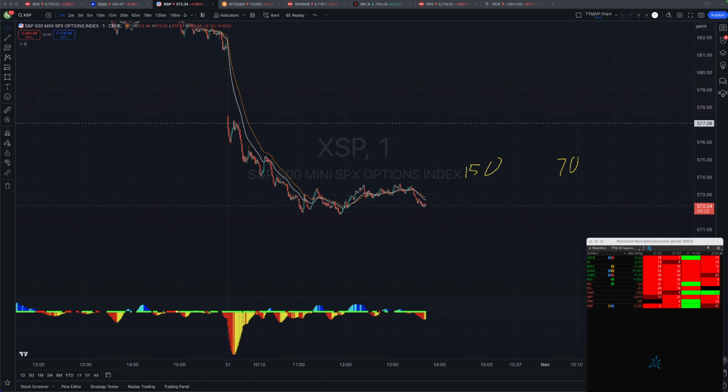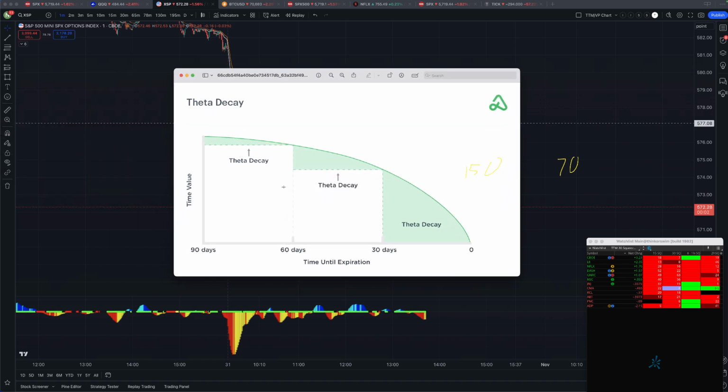Hold on, so theta decay. I'll show you the chart. This is actually somebody who charted multiple. Let me see if I can find it first. Here it is. So yeah, here's a good example. Here's what theta decay looks like over 90 days, 60 days, 30 days, and up to 0 days. So this is how theta affects your trade. That's why if you're trading same week options or even two weeks out, it's going to ramp off a little bit quicker, right?